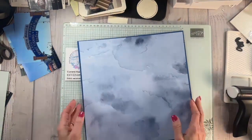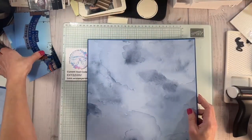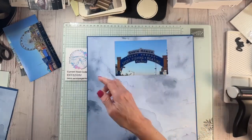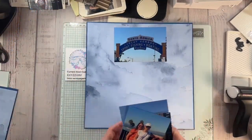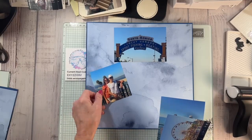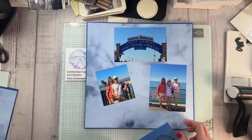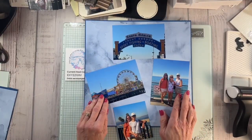All right, so now I have 2 pages there. So the first thing we did was we went to Santa Monica. I'm not going to put the lettering here because it says Santa Monica Pier. And I am going to add those pictures. Again, not sure exactly where I'm putting them yet, so I'm just playing.